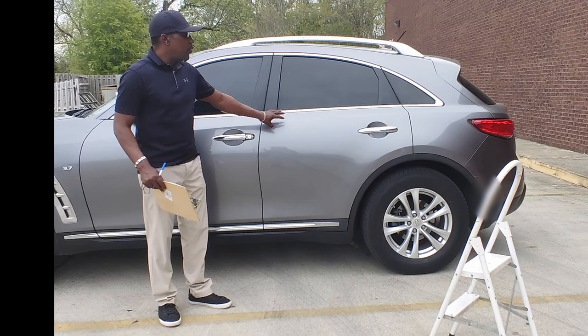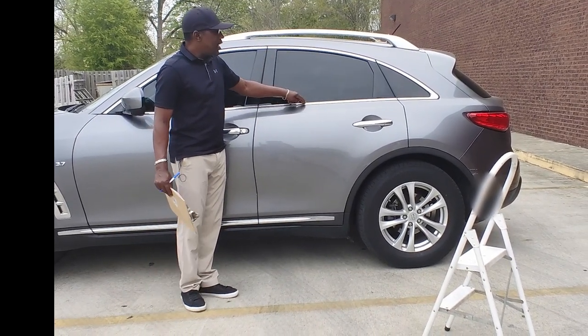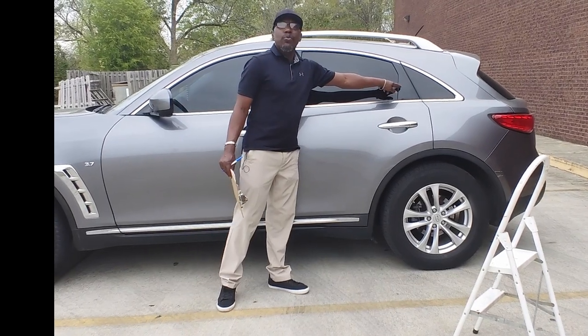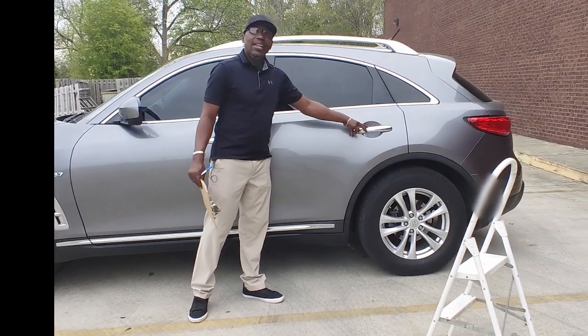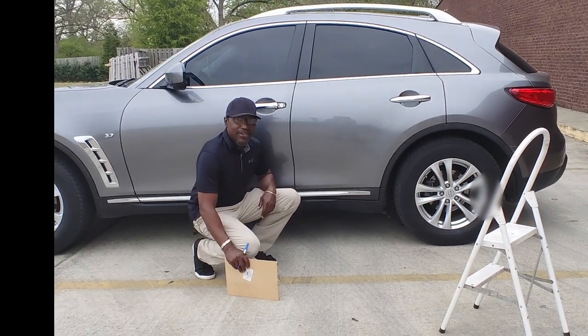And then I'm gonna look at my rear door components, which is my upper molding, my belt molding, my rear applicator, and my handle. Then I'm gonna check my lower molding for damage.